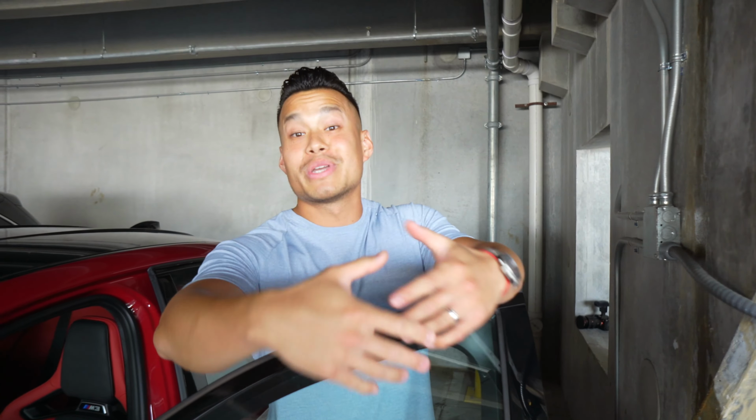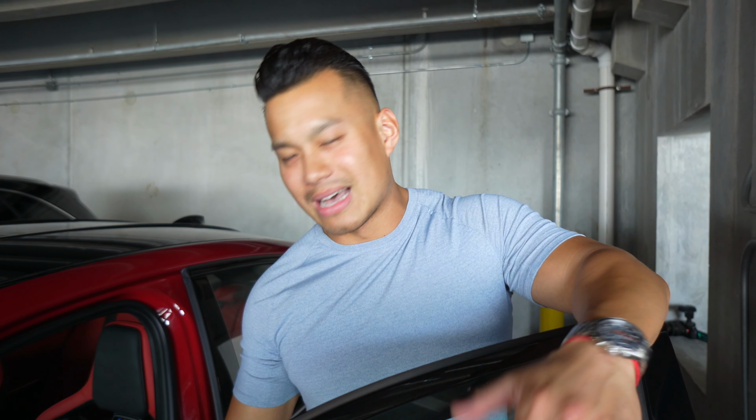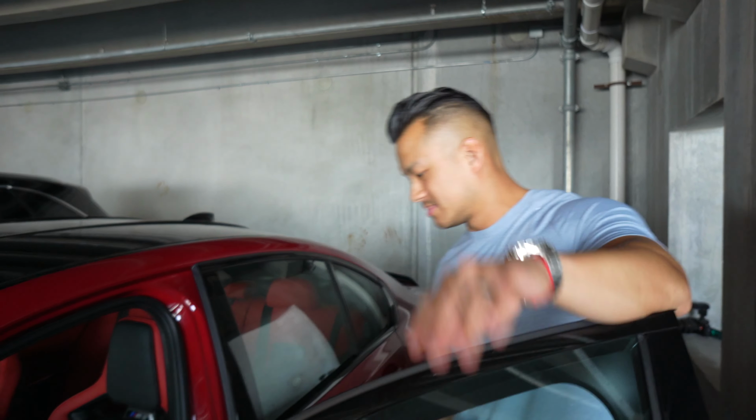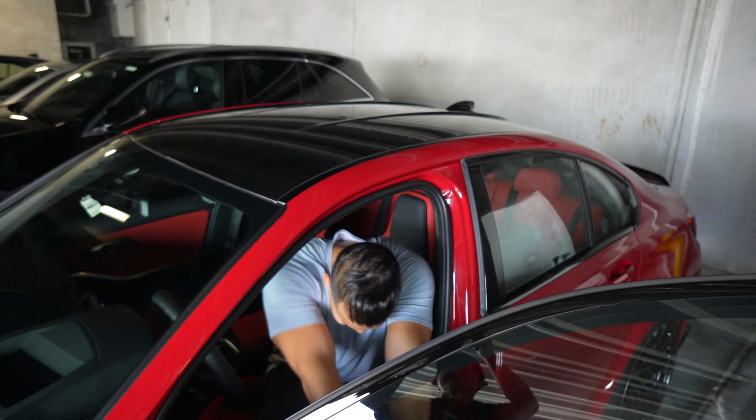Unscathed. This is what you have to do to make sure you don't wear and tear your seats, because these seats are really nice. You want to keep them nice, pristine. This is just the downside of having carbon bucket seats. That's the only downside, getting in and out. Once you're in, it's game over. All right, go back in now.